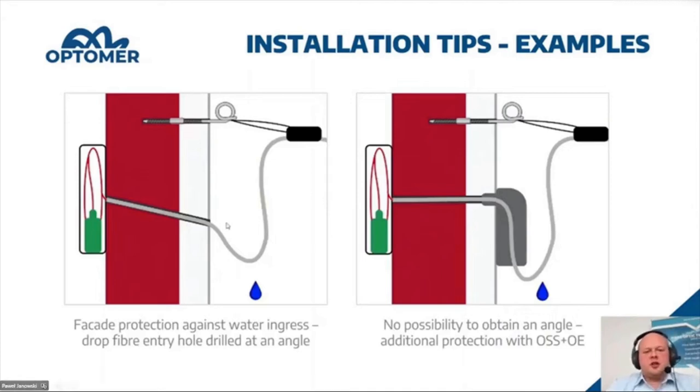Facade protection against water. So that's the proper angle to get access to the building. If it's not possible, you can see on the right that you can use this product recommended by us to get proper protection.